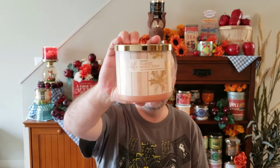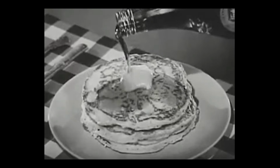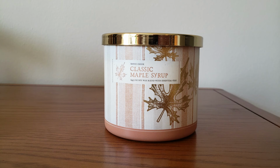The next one here is this classic maple syrup. I thought it would be kind of fun to have a maple syrup candle. There's nothing like that real maple flavor to bring out the extra goodness of French toast or your favorite pudding. This is your golden maple syrup, sweet cream, warm butter, and sugar.